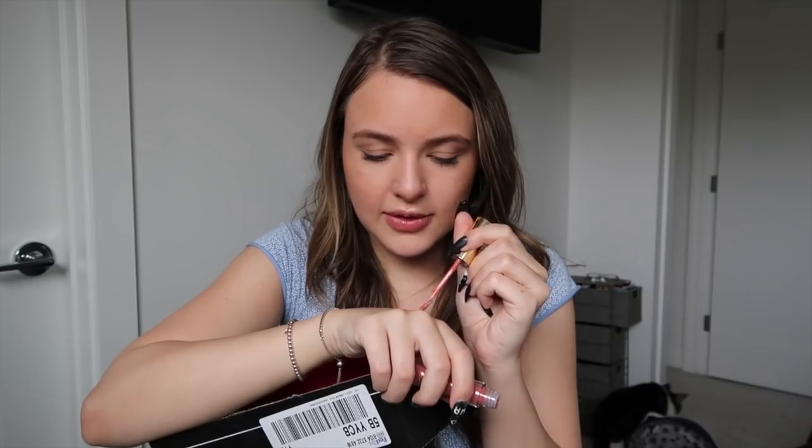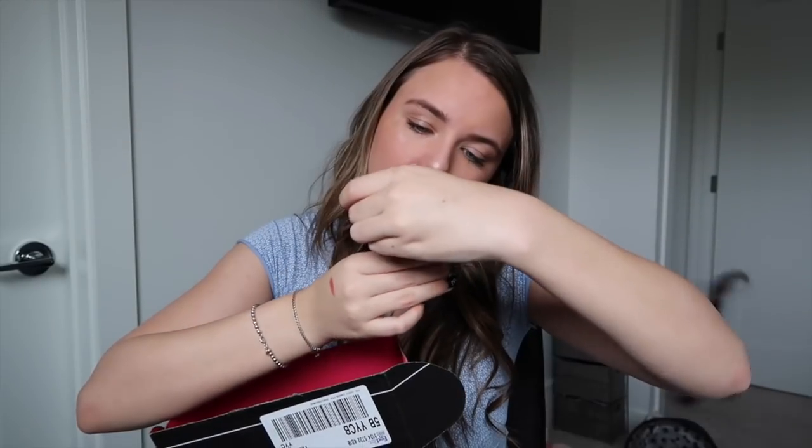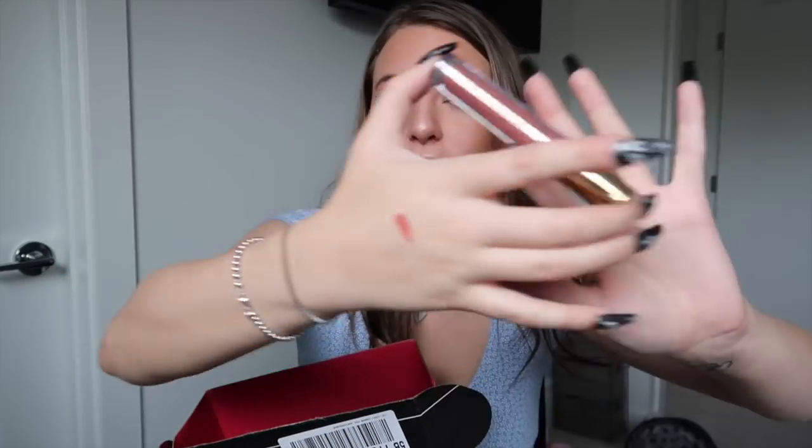Oh, it's so smooth and so creamy. Look at that, you guys. That is so awesome. I've never heard of Appeal, but I actually love this. So I got this liquid lipstick, super pretty. I think the shade will look really good on me, so that's super awesome. I always love lip glosses and lipsticks, so I'm really excited to add that to my collection.